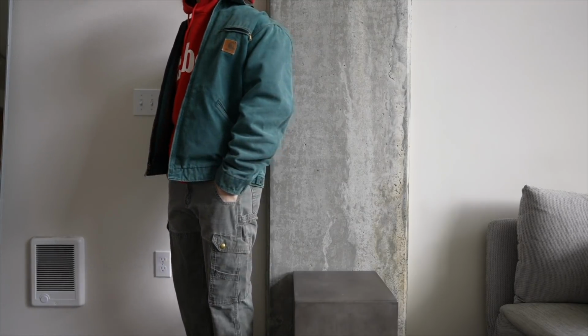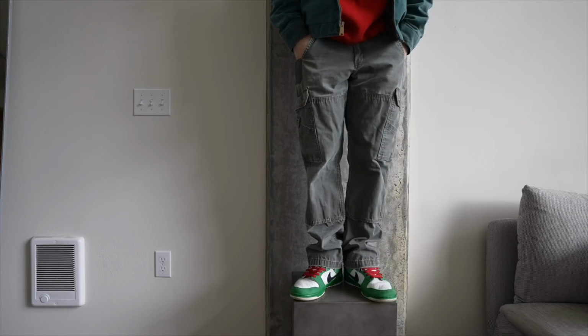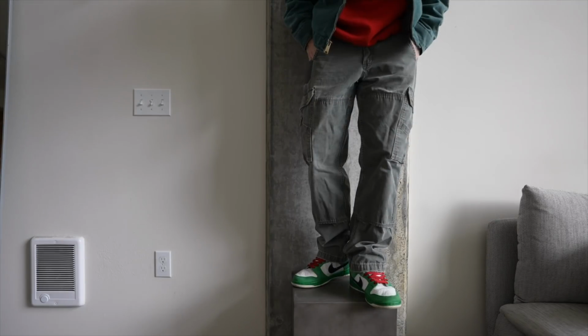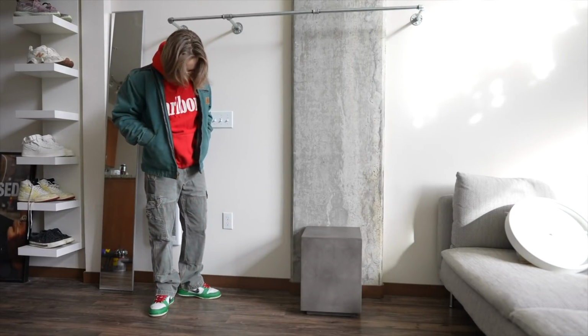So going on to the outfit, I decided to investigate this word analogous that Christian used in his last video. I'm not quite sure if these different shades of green, I'm sure Frugal Aesthetic, the man, the myth, the legend himself, could let me know. And then of course with a little pop of red for that color matching. But for the pants, I went with an olive green thrifted pair of Carhartt cargo pants.